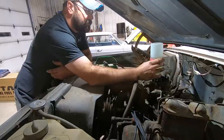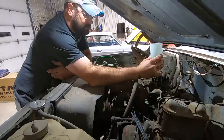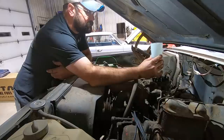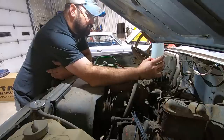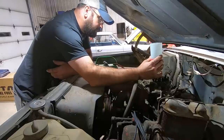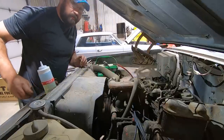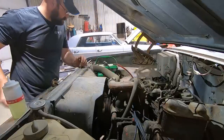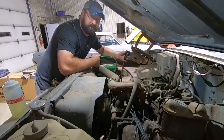See if we can't fill up the float bowl so when she pops out, because we know it's gonna go, we can get her to run for a little while since we don't have a tank hooked up. Oh, it is running right out the bottom of that carburetor. And I don't know what that carburetor is, so I don't have a kit laying around for it, I'm guessing. Here goes nothing. It'll be the first start in 16 years.